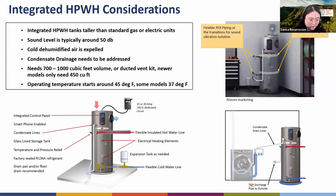Yes, we have a question in the chat from David, and he says that I have been using small heat pump space heating and cooling units that are self-contained. Refrigerant charge is already in the unit. How would the refrigerant charge verification work? Small heat pump space heating.